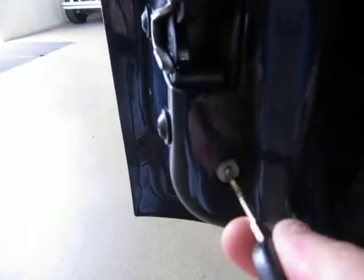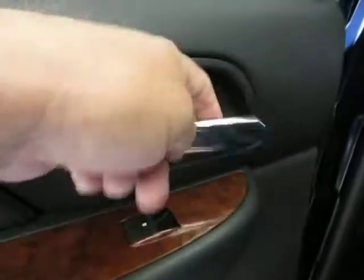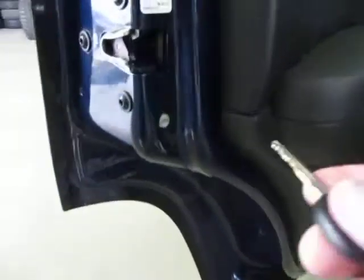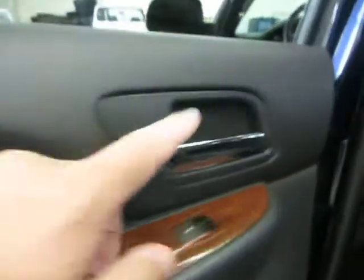You stick your key in here, give it a half a twist to the left, and what that does is that disables this inside door handle. That's in case you got little ones and you don't want them to be able to open the door from the inside. Once you engage that, the only handle that's going to open the door is the outer handle. To re-engage for adult passengers or bigger kids, just do the opposite. Give it a half a twist to the right, and this handle will start working again.